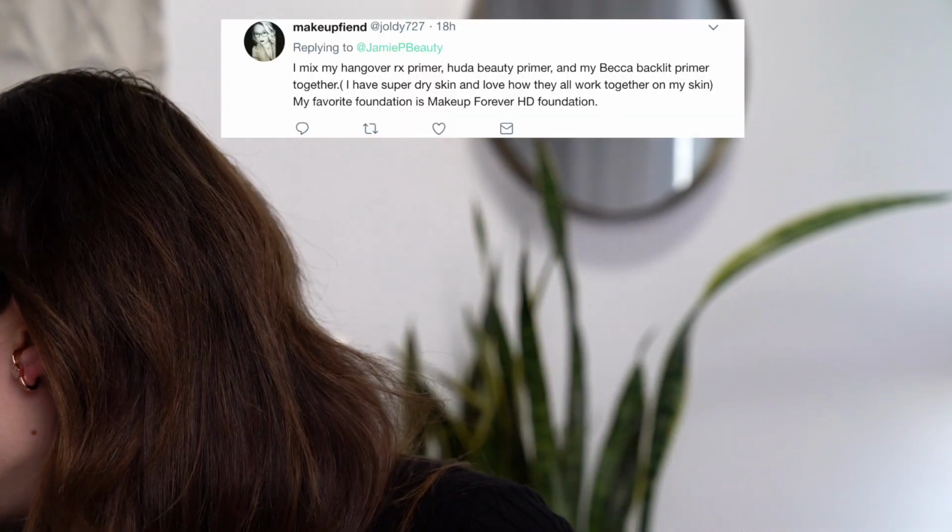So just seeing you guys recommend it to me over and over and over again sort of ignited my love for this product, because it is a really nice product. Now in the replies, I found one particular comment that really stuck out at me, and it was from Joldy727. She says that she mixes the Too Faced Hangover Primer, the Becca Backlight Priming Filter, as well as the Huda Beauty Primer together, and that it creates the most perfect concoction. She also has dry skin, and it just works perfectly for her.